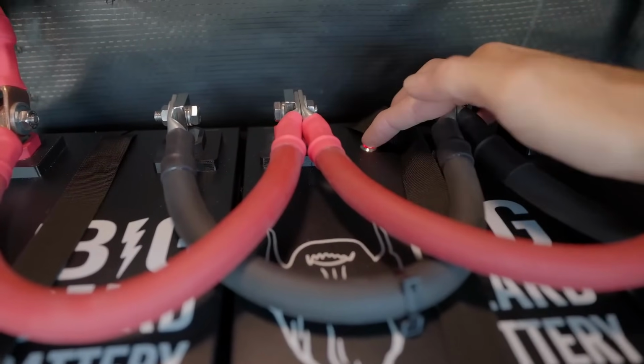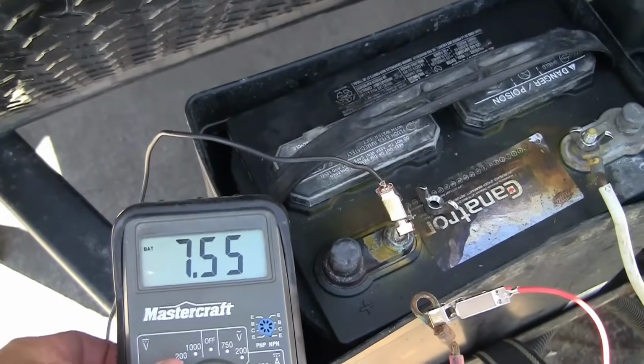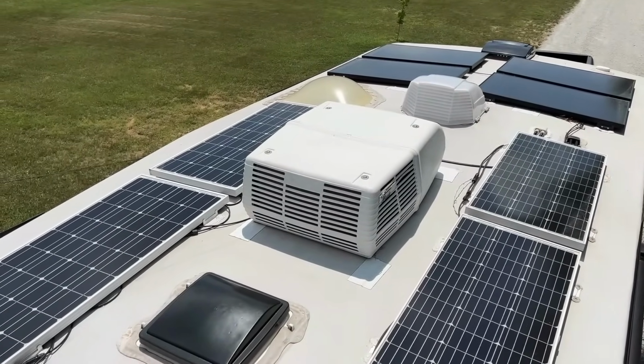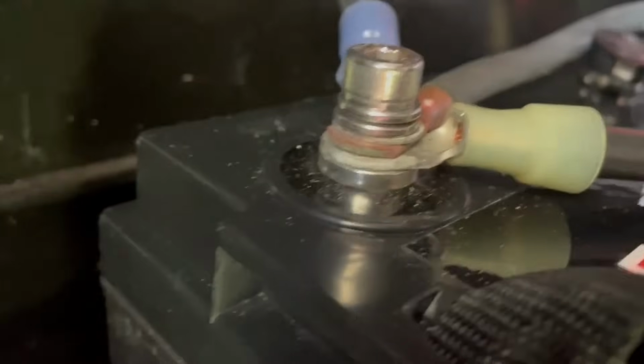Incorrect wiring creates additional dangers through potential short circuits or sparks. Professional installation ensures proper polarity and secure connections that meet safety standards. It's also important to avoid overloading your system by matching battery capacity to your RV's actual power needs.